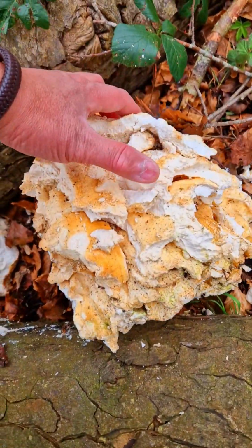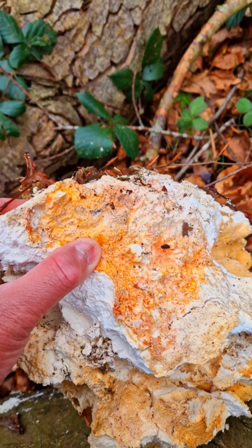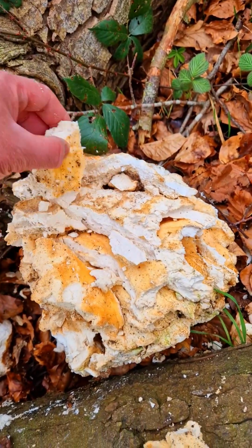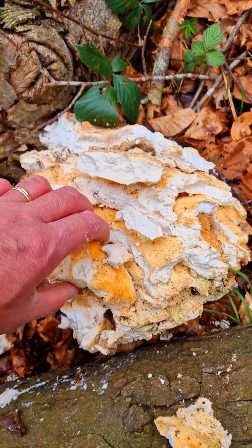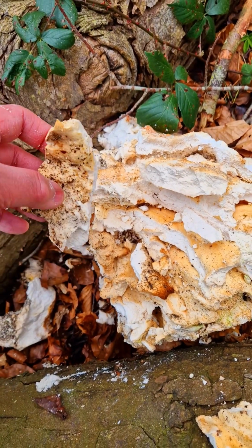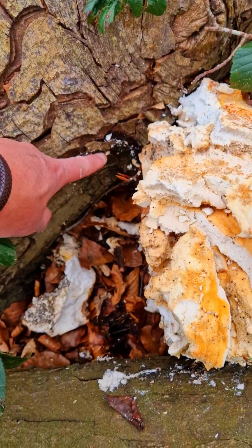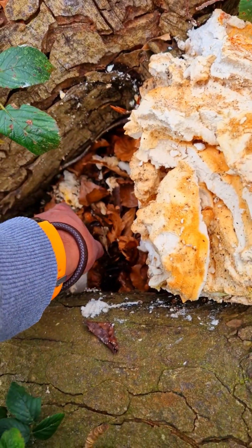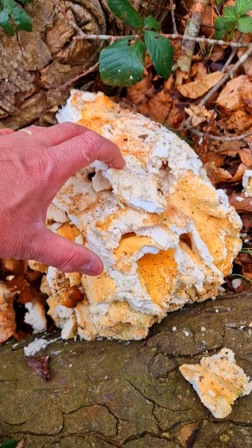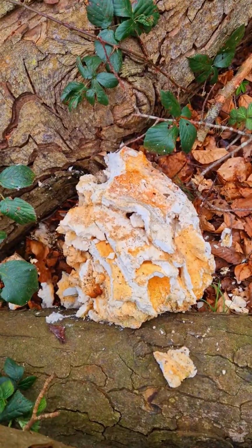Look at what we've stumbled upon. Just found this big chunk of chicken of the woods. You can still see the orange color from the top, the white flesh. And we're now into spring, so probably this grew over winter and it came from here. It grew from here. Now, this is a big one though. One of your tastiest mushrooms, edible ones.